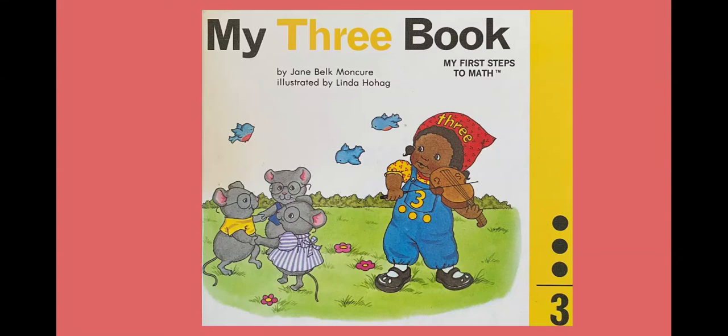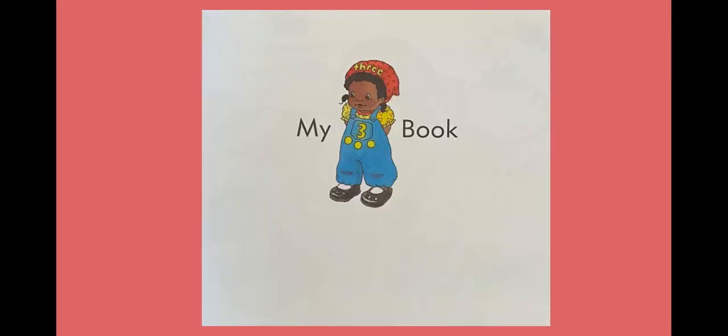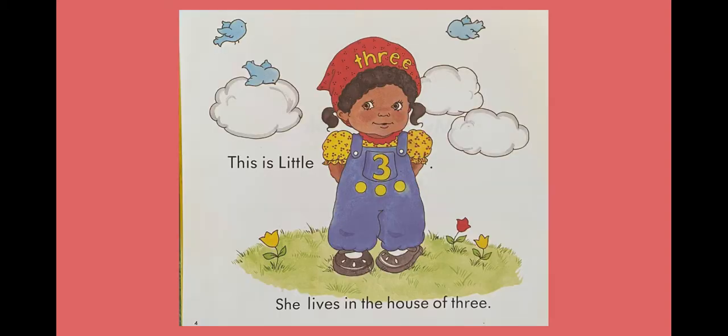My Three Book. Today, we read My Three Book, and we learned about Little Three. There she is, this little girl, and she's got three dots on her overalls. Can you find the three dots? This is Little Three. She lives in the house of three.